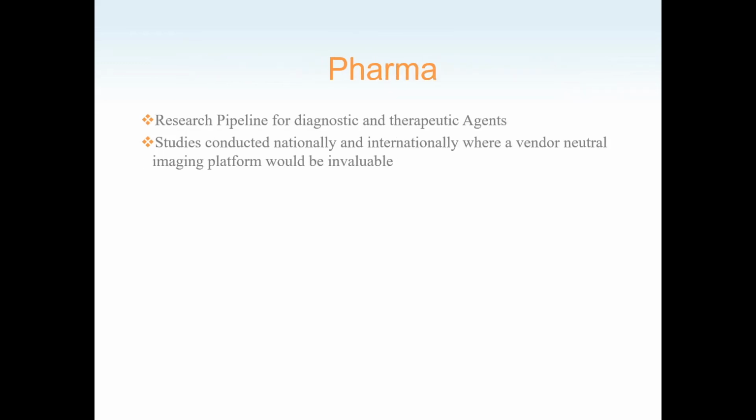I will briefly touch on pharma, where there's a significant research pipeline currently in the diagnostic and therapeutic fields in nuclear medicine. Studies are conducted nationally and internationally, where a vendor-neutral imaging platform would be invaluable since it provides high quality, consistency, and reproducibility. And since these trials are being conducted across various settings, from large academic centers to community-based hospitals to specialty cancer care centers and private practice, you need a single unifying imaging platform where you can have high quality, consistency, and reproducibility, which are the hallmarks of a well-designed trial.